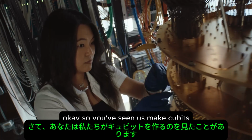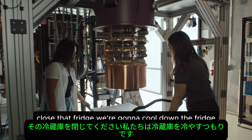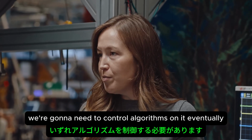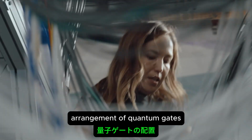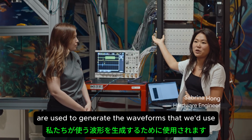Okay, so you've seen us make qubits, package qubits, put it into a fridge, close that fridge. We're gonna cool down the fridge, but we still don't even have a quantum computer. We're gonna need to control algorithms on it eventually. So to control algorithms, we're gonna need a very specific arrangement of quantum gates, operations, and measurements. All of these racks and all these wires that come out of those racks are used to generate the waveforms that we use for control.